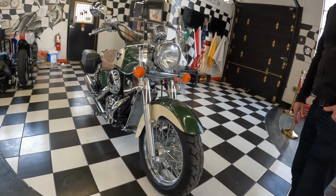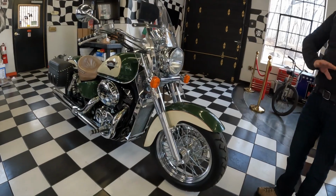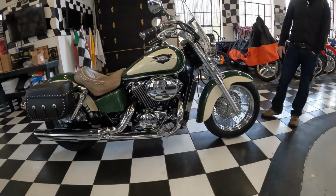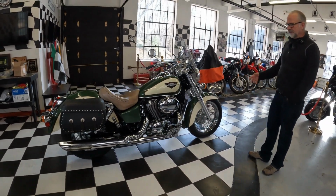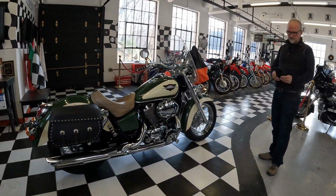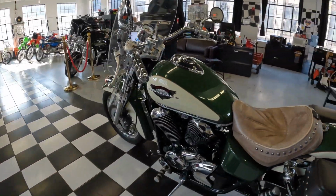So this is a sign that the bike was dry stored and kept in a good environment. That's a reflection of how the bike is overall. There's no rust on any nut or bolt. I don't see anything that would indicate that it's been outside or even in the rain. No, it's beautiful, guys. No secrets on this one.